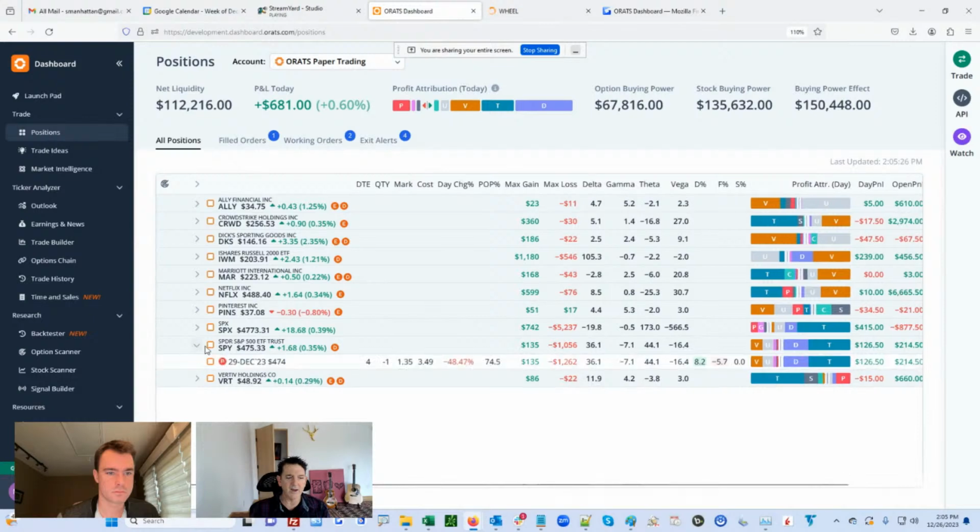Let's look at the SPY kind. So here was that 349 cost. And now it's worth 1.35, with the stock only up like a buck, over the $1.33 over the strike. So again, if we were to be exercised, we're just going to let it go. It expires on the 29th, and we're going to let it go. If it expires underneath 474, we're just going to accept the shares and sell. I believe it was a 70 delta call. We can go back and check out that back test, but that's what we're doing.